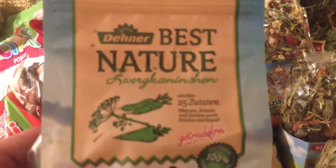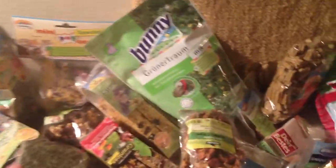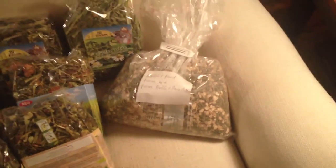A lot of this is in German, obviously, so I can't read everything, but just by looking at it, it looks really healthy. And I had her mark on some of the stuff what is alfalfa based, because alfalfa is rich, and Diva, the little one, can't eat too much of that because she gets sick. But Dumbo can eat everything. Anyways, this is what she likes to feed her rabbits at home, this blend here. So she gave me a bag to try out.